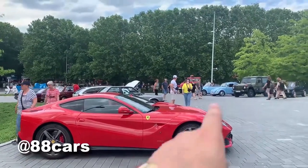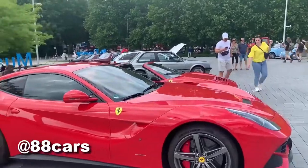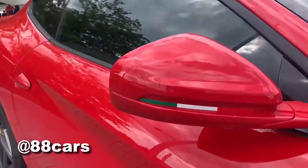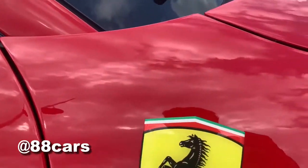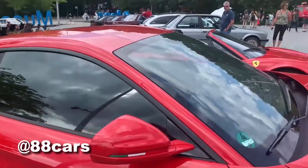Because most of the parts, and also you can see we have the logo with the Italian flag also here, up of the logo, and it's really cool.